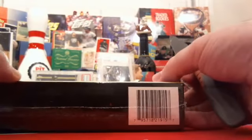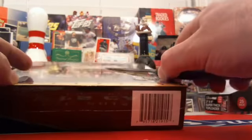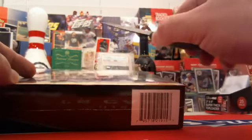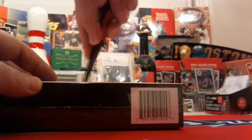This will be similar to the baseball one. Should be two hobby packs and two hits out of here. So good luck in fantasy sports break basketball.